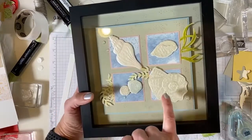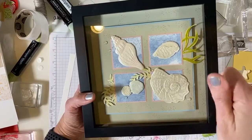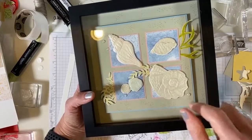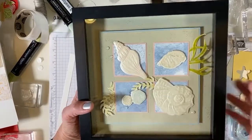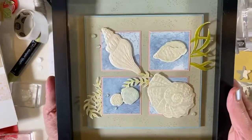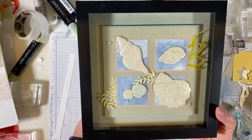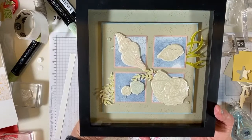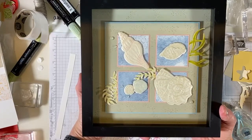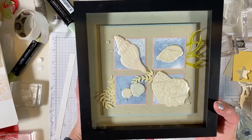So I cut the seashells apart, and then I curled them under a little, and I put a ton of dimensionals behind them. Hi Jill, thank you. I put a ton of dimensionals behind them. And I think, if you like beach things, you're gonna laugh. My downstairs bathroom is a little beachy, and I've been putting all the framed samplers we've made in there. And I'm gonna add this to it. So I think it's really fun.